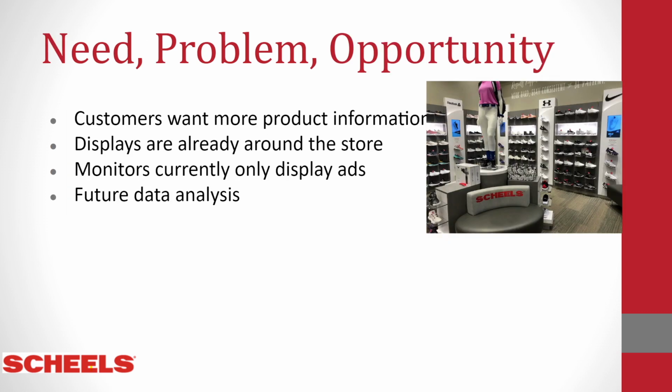Customers are always needing more information about products. However, there isn't always an employee around to answer questions. This issue brought about last year's project, the Lift and Learn project, and our project, the Beacon Management System. These projects allow customers to lift up products and learn more about them from a nearby screen, displaying more information about the product. This could lead to future data analysis on which products are looked at more often.